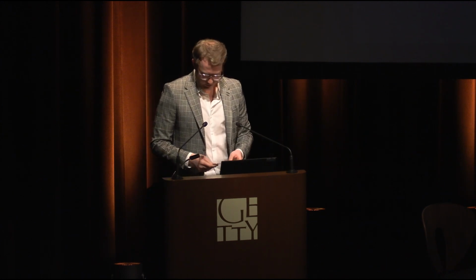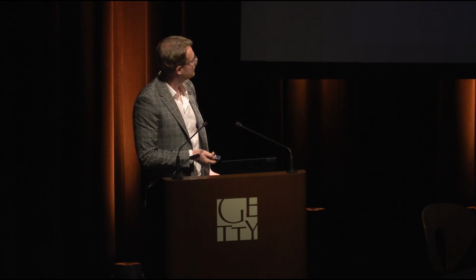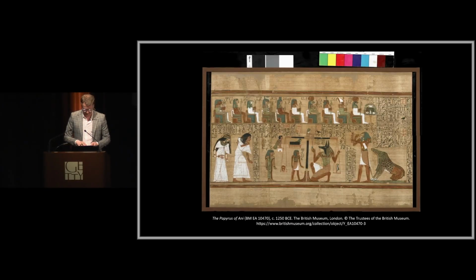All right, so why don't we begin with the most famous scene of the Book of the Dead, that of the weighing of the heart, which was also mentioned in the first talk. Of course, this is Book of the Dead 125, as it is often identified, and this is one of the most famous examples of this scene, the Papyrus of Ani that is now in the British Museum.